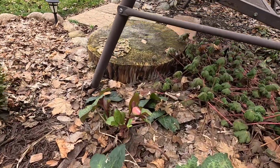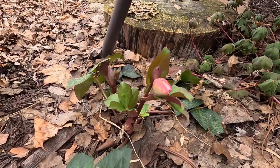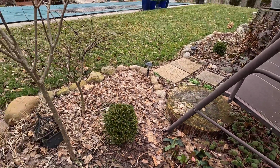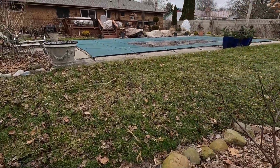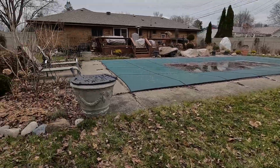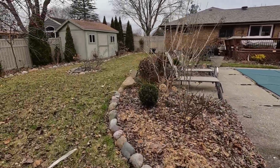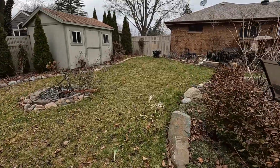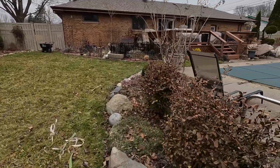Here's another beautiful hellebore getting ready to open for us. I don't really want all of them to open because we are still just in February, which means we are definitely going to have some additional cold spells and snow, and I really hope that they withstand that so that I can get a full enjoyment out of them.